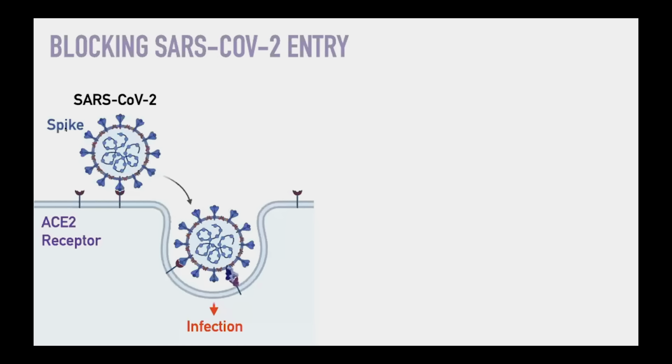The spike protein has to bind a receptor molecule on your cells, and that receptor we know is called, kind of a mouthful, the angiotensin-converting enzyme 2 receptor, or ACE2 for short. But it's this one-on-one interaction between spike and ACE2 that's absolutely required for the virus to gain a toehold into your body in the first place. And once the virus binds this ACE2 receptor, it's taken up by cells, and that causes infection.